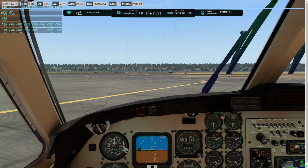Slow 21, Spokane Tower, runway at 21, clear touch and go. Slow 21, clear touch and go, runway 21, and then slow 21 will be doing a flight split at the completion of the touch and go, and then we'll be full stop. Slow 21, you're just going to do a flight split for close, right? Slow 21, affirm. Roger.